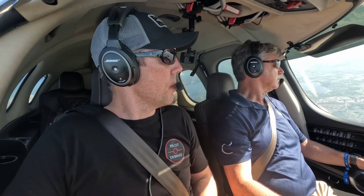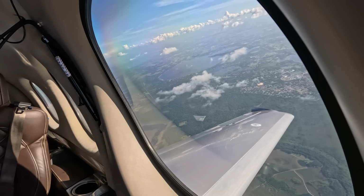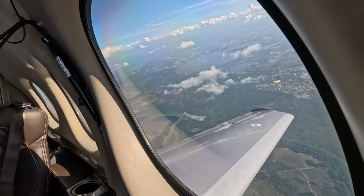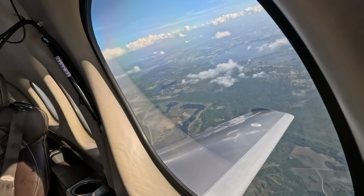What's the number one concern you think for new pilots transitioning to this aircraft? What's the thing they should be most worried about, I guess, in terms of keeping safe? Knowing their personal limits of going from about 2.5 miles a minute to 5 miles a minute.